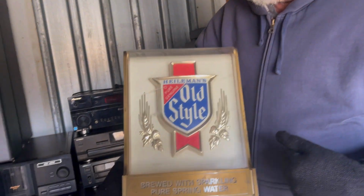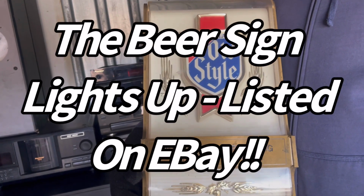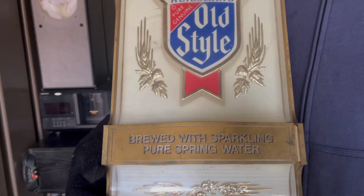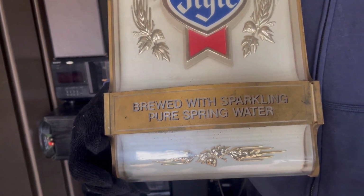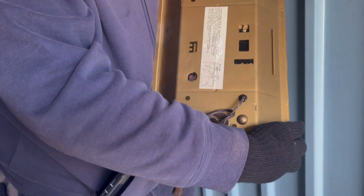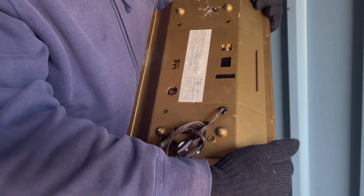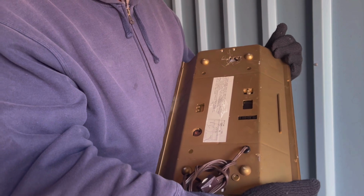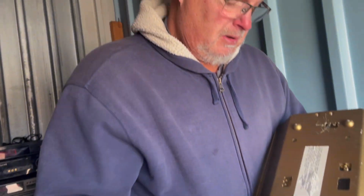What do you have? Heilmann's. Never heard of it. Old style beer. Wonder if that's a Cincinnati thing. I don't know. Wait a minute. It says brewed with sparkling pure spring water. Let's see the back of it. So it looks to be all intact. Yep. It looks old. Any dates on that? 84. So 1984. And we're 2022. So that would be vintage? Vintage. Vintage. Just like us.